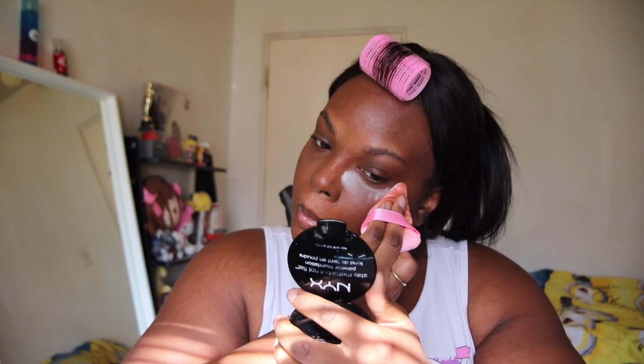So, do I like it? I don't know, I have to use this some more. It smells straight up like talc. So if you don't like that type of smell, it's kind of like the Laura Mercier powder, the original one. That's what it reminds me of. But I feel like the Laura Mercier one is more finely milled. So yeah, I'm gonna test this a couple more times and see what my thoughts are.